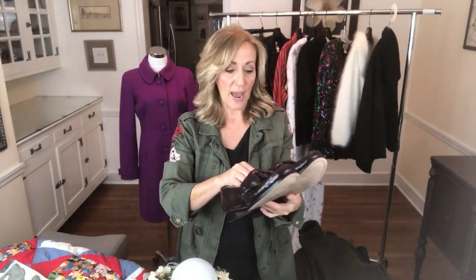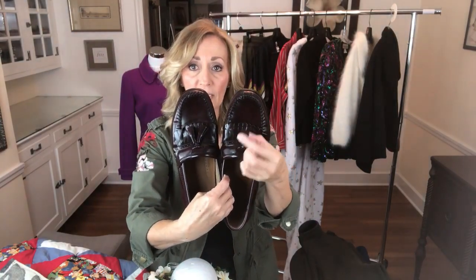All right, ready for one more pair of shoes? These are Bass. They are a men's tassel loafer. So they have the tassel instead of the penny slot. And I like picking up Bass loafers, especially in men's and women's shoes. When they're in great condition, I always grab them if they're under $9, which these were. These were $8. And Bass also puts out a style called Weejuns, W-E-E-J-U-N-S.